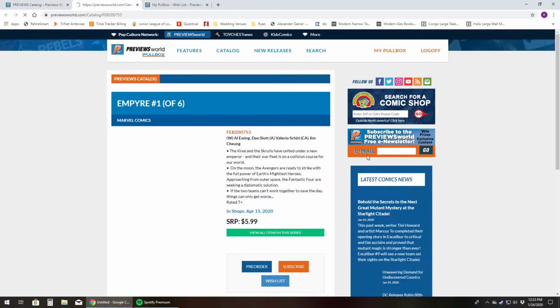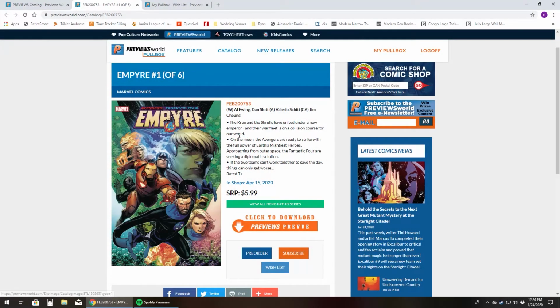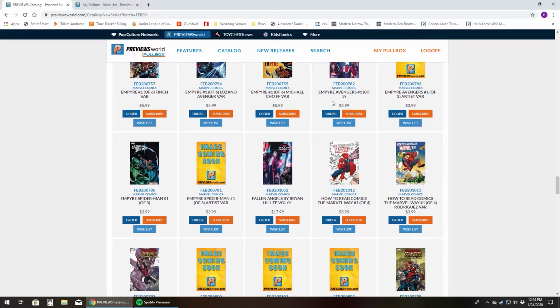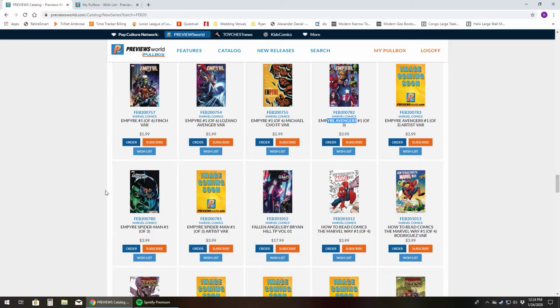Alrighty, so Empire is one of the big event things that they started talking about in the incoming. Has to do with the Kree and the Skrull. Hulkling is at the center of it to some extent. So 6-issue miniseries for this big book. All right, and a bunch of covers for that, and tie-ins, spin-offs, Empire Avengers 3-issue miniseries. It's pretty much like what you can expect from Absolute Carnage.